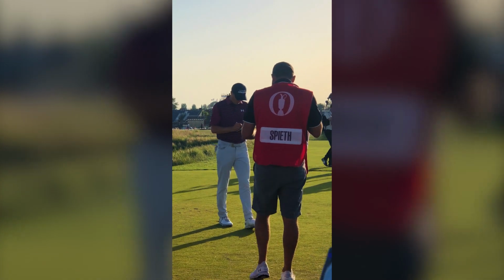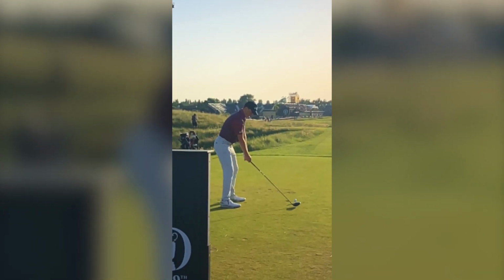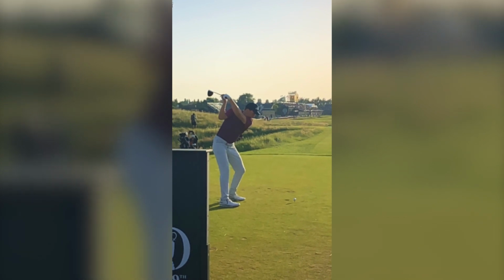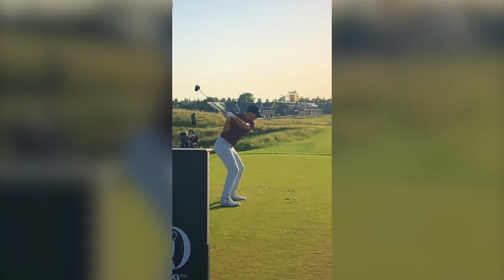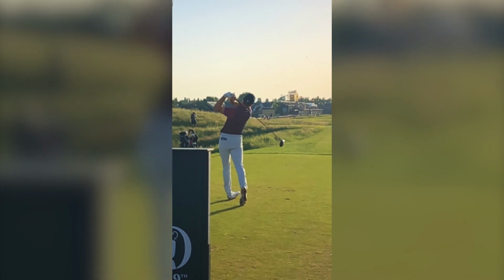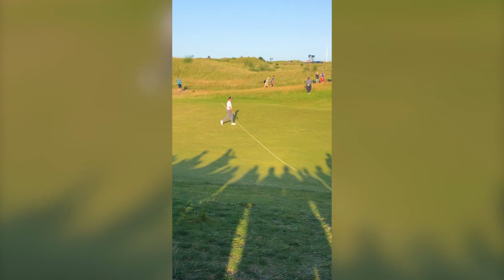Here's Spieth on the 18th now. This is where, to my eye, in hindsight, you could say maybe he lost the tournament here, but maybe he'll feel that wasn't the case. He loses this one a little bit right, I believe. A little bit right on 18.